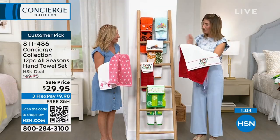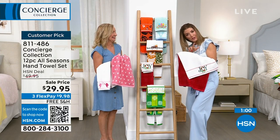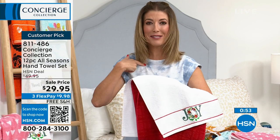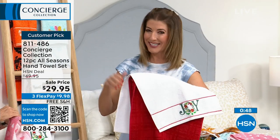And I'll tell you what, if you're not great at decorating, the easiest thing to do is to switch your towels. It's so simple. Who is not good at decorating? Oh, that girl in the mirror. That's me. I'm not great at decorating, but I can hang towels and I can switch them out.